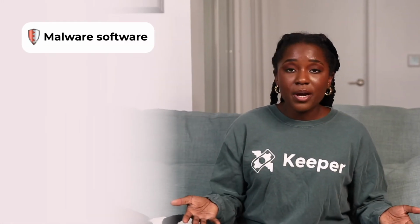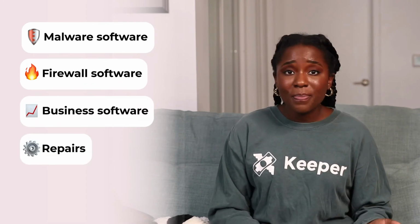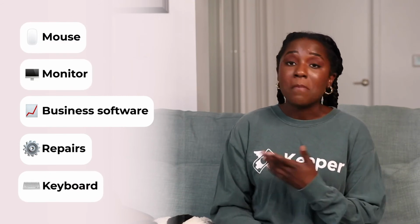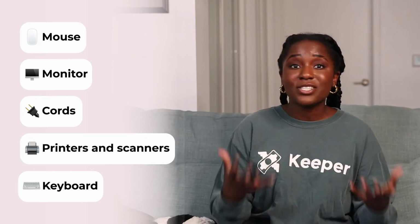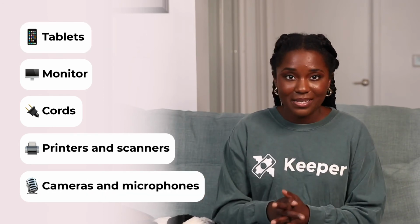There's also malware or firewall software, business-related software, computer repairs and maintenance, your keyboard, mouse and mouse pad, monitors, cords like your charging cords or your HDMI cords, printers and scanners, an external video camera and microphone, computer ports, or even tablets. Now, if you have a computer, you have at least one of these items that I just mentioned. So make sure you guys are not leaving any money on the table. We are coming for all that belongs to us as freelancers, okay?